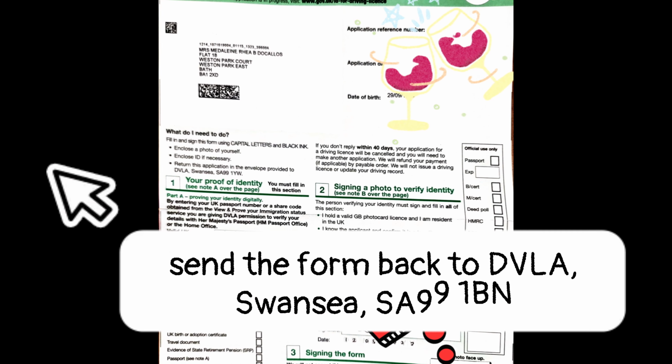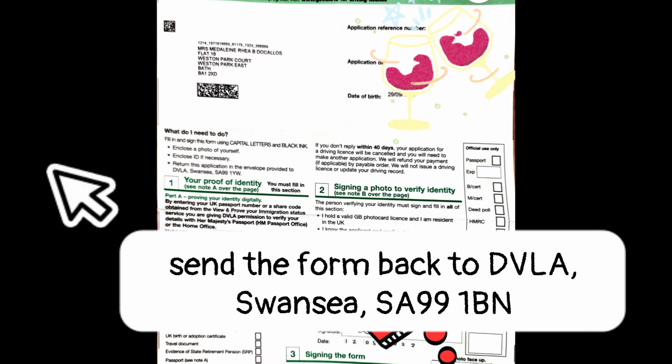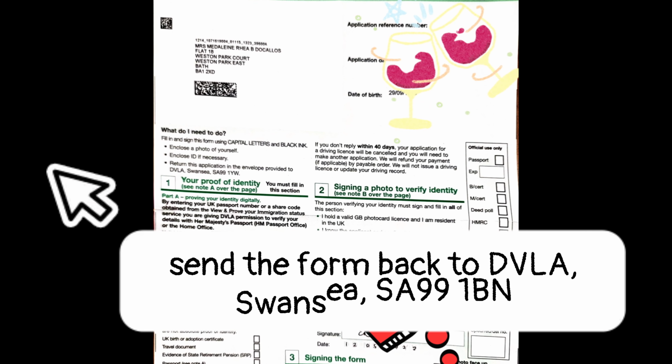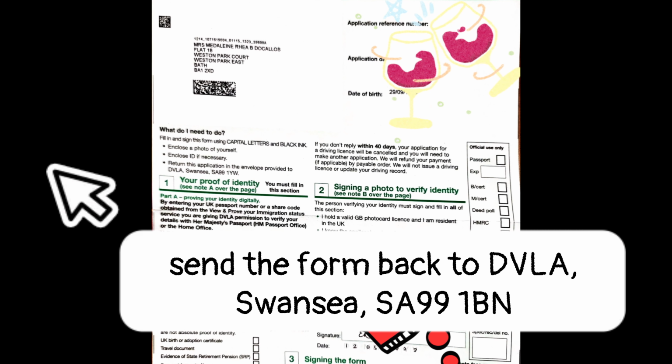So once you send the form back to DVLA, just wait for another 2 to 3 weeks before you receive the actual card, and they will send you back the BRP in a separate mail.